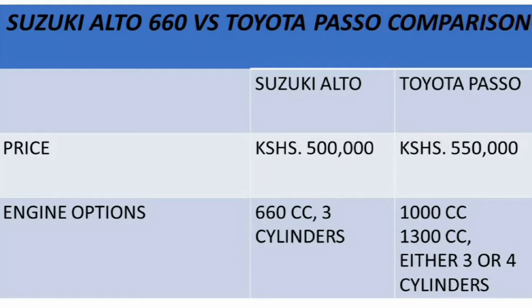Both of these models are 2012 models. So for the Suzuki Alto, you're looking at around 500,000, and for the Passo, you're looking at around 550,000 shillings. Of course, this depends on the mileage, the specifications, and the overall condition of the vehicle.